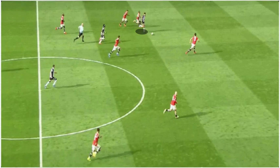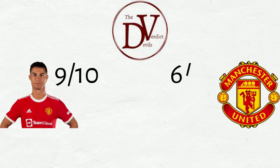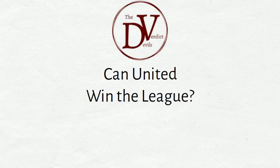The Devils' verdict is, it was a 9 out of 10 performance from Ronaldo. The third and fourth goals were 9 out of 10, but the team performance was a 6 out of 10 at best. So with that in mind, the question is, can United win the league?